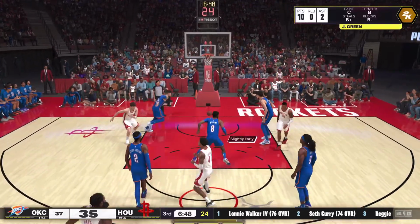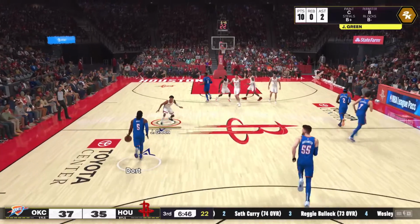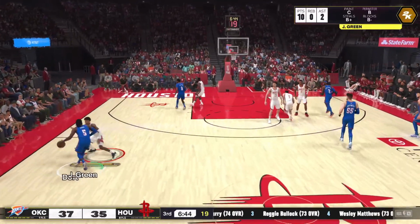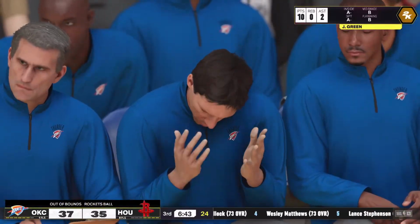And once the G League took it to another level, Green skipped college, became the #2 overall pick in the draft, and that's really changed the landscape. And out of bounds as the Rockets gain possession.